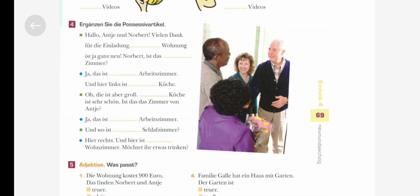Here, hallo Antje und Norbert, vielen Dank für die Einladung. Eure Wohnung ist ja ganz neu. Norbert, ist das dein Zimmer? Next. Ja, das ist mein Arbeitszimmer. Und hier links ist unsere Küche. Oh, die ist aber groß. Eure Küche ist sehr schön. Ist das das Zimmer von Antje? Ja, das ist ihr Arbeitszimmer. Und wo ist euer Schlafzimmer? Hier rechts. Und hier ist unser Wohnzimmer. Möchtet ihr etwas trinken?